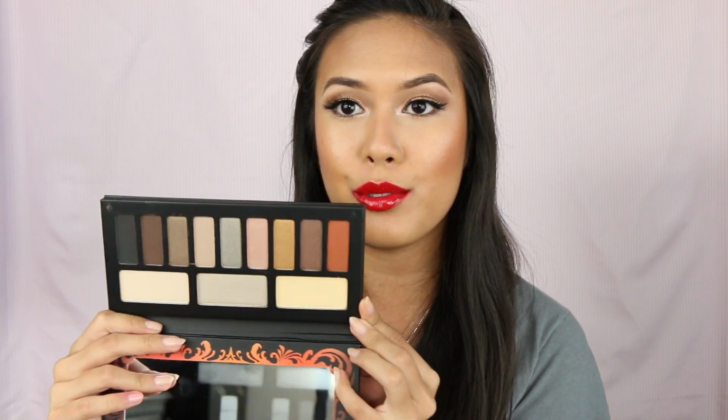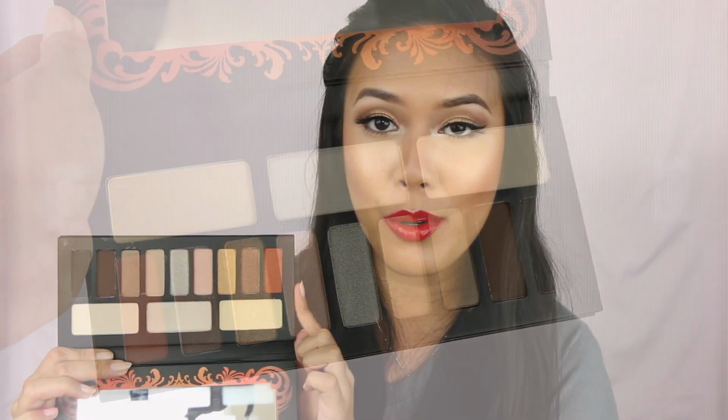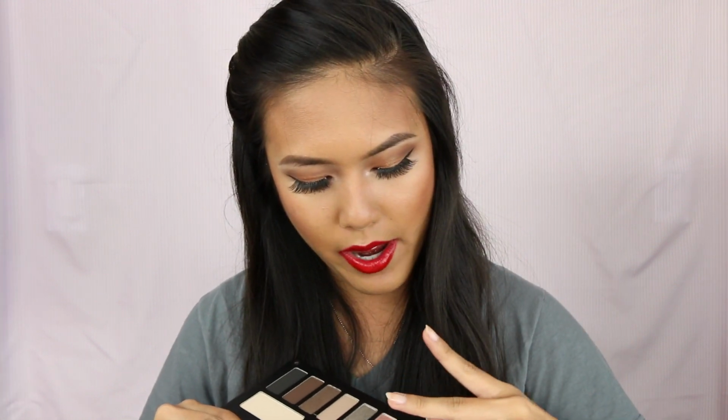And this is the Kat Von D Monarch eyeshadow palette, and this is what it looks like. Ooh, look at the colors. They are so pretty and they are so wearable. They're all neutral colors, and I have good experience with Kat Von D eyeshadows in the past. They are very buttery and creamy, and they're very pigmented with very little fallout. Yeah, these are so pigmented.